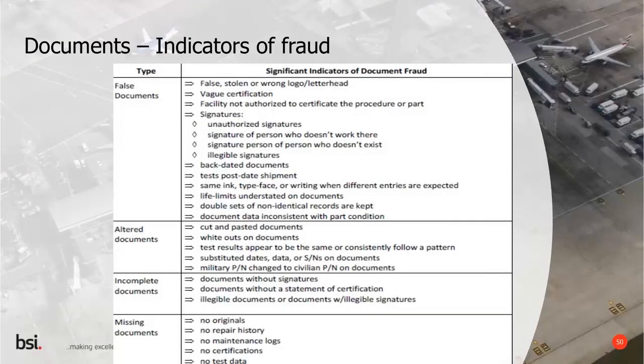The kind of indicators your team should be looking at, again, this is not an exhaustive list, but it's a good indicator. Wrong logos, wrong letterheads, vague certification, facility not authorized, so have they got the correct approvals? Unauthorized signatures, signature of someone who doesn't exist in that organization. There's nothing wrong, if you're not sure, with contacting the organization and asking them about a document or a person. Illegible signatures, dates on documents, dates that don't tie up with the shipments, changes in ink, typeface, font, life limits not correct, double sets of non-identifiable records, document data inconsistent with the part condition, cut and paste, that's an easy one, it should be easy to find, whiteouts on documents, and that would also tie in with misalignment of documents if you've got a line of text that is slightly out of line or off center.